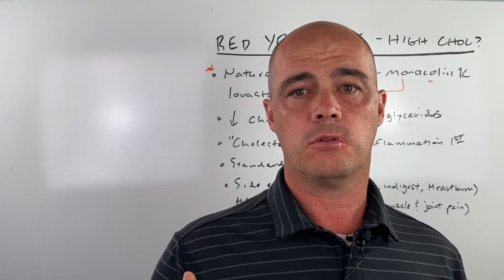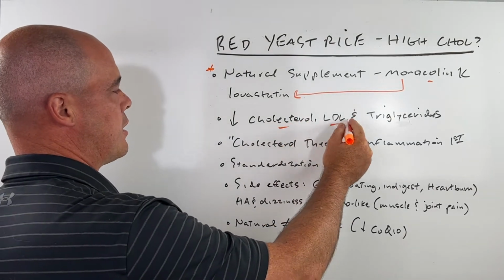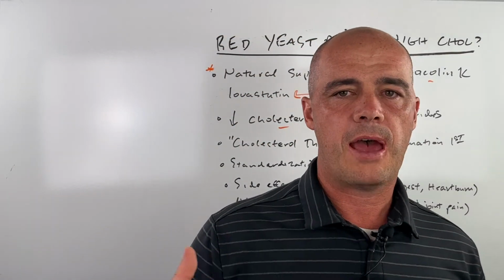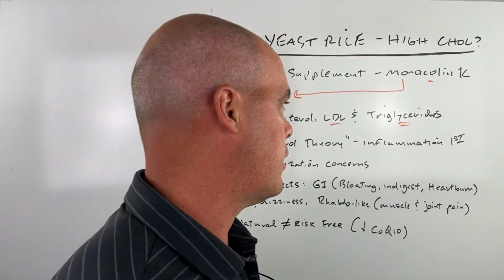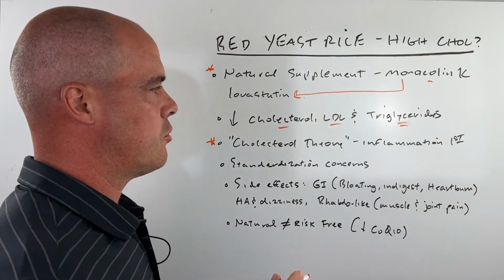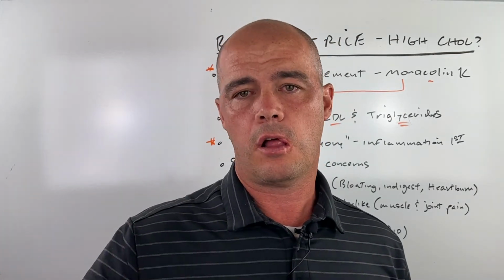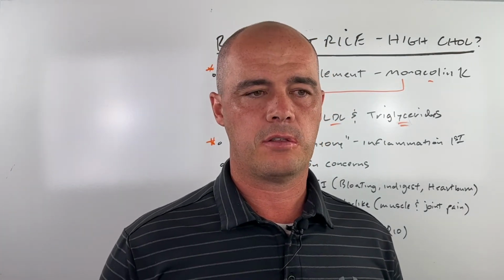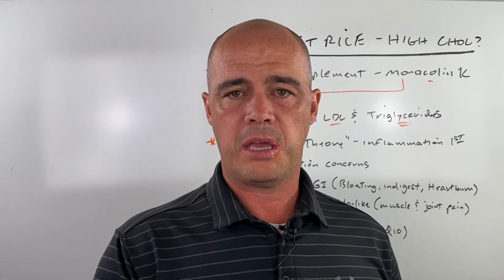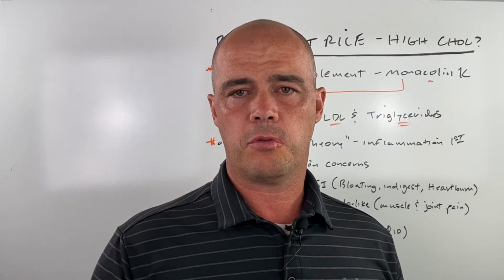It does. It not only lowers total cholesterol, but it can lower LDL cholesterol, it can lower your triglycerides. So from that front, yes, it is very effective. But here's the kicker. We're talking about the cholesterol theory, which is fine to say, well, hey, cholesterol clogs up arteries, all this stuff, and that's kind of the theory. It's a terrible theory. It's my opinion. I'm not trying to, it's just for information purposes.